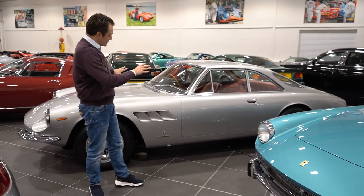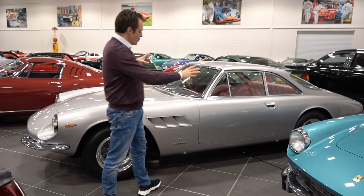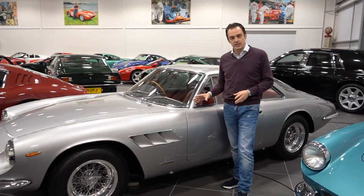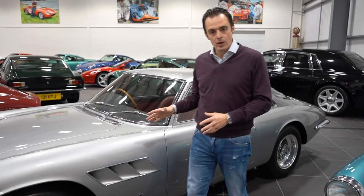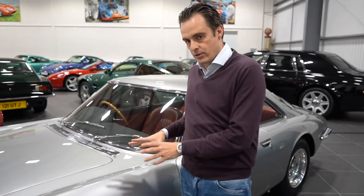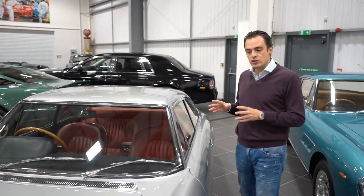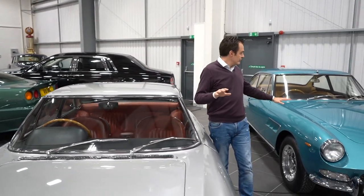And then moving on to something that's way rarer than a 330 GT. And let's be frank, way more special than a 330 GT, is this Ferrari 500 Superfast. But there is a lot of similarities.